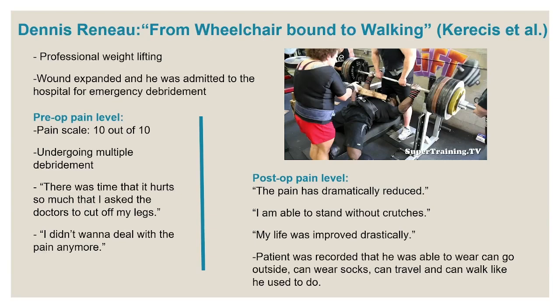Well, this study is very new to the research, so we don't have a lot of reviews from patients who undergo this treatment. We only have one example, which is professional weightlifter and bench presser Dennis Renault. He got a scratch one day and his wound started to expand, and his pre-operation pain level was 10 out of 10. He had to undergo a lot of debridement, and he described that there was a time it hurt so much that he asked the doctor to just cut off his leg.